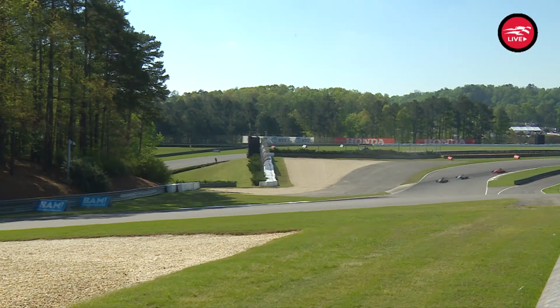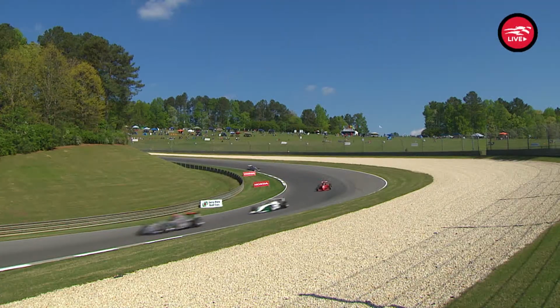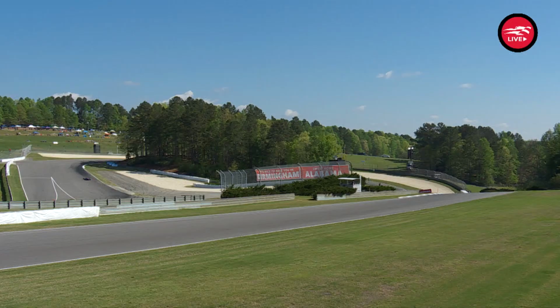Good battle coming right now through turn number 1. You see it coming there. Back up the hill, I think that's Kaminski, Suleiman, and Ahmed. Actually, that battle there was, pardon me, let me update it. That was Yaney and Reese Gold and Jack William Miller.